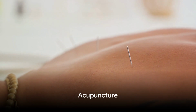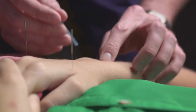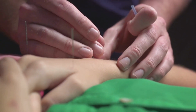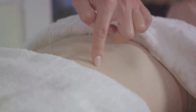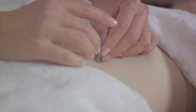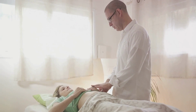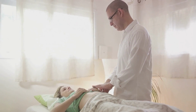Ever considered acupuncture for gastroparesis? This ancient Chinese practice, which involves inserting thin needles into specific points on the body, has been used for centuries to treat a wide range of health conditions, including digestive issues. Acupuncture is thought to stimulate the body's natural healing processes, and it may help alleviate some symptoms of gastroparesis, such as nausea, bloating, and early satiety. The beauty of acupuncture is that it may provide symptom relief without the side effects often associated with medications.